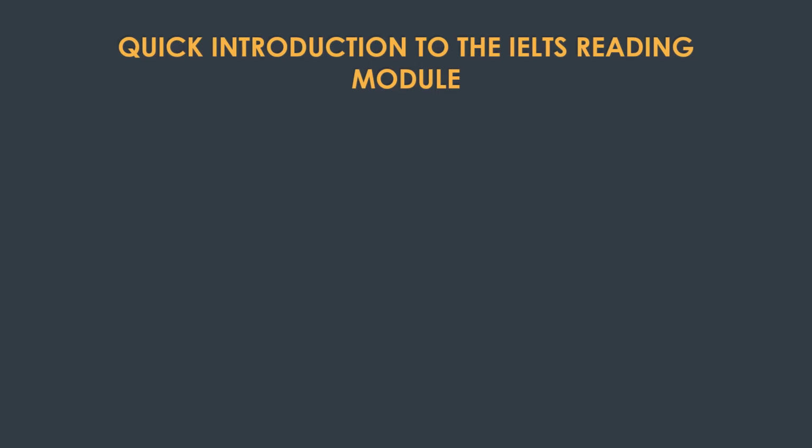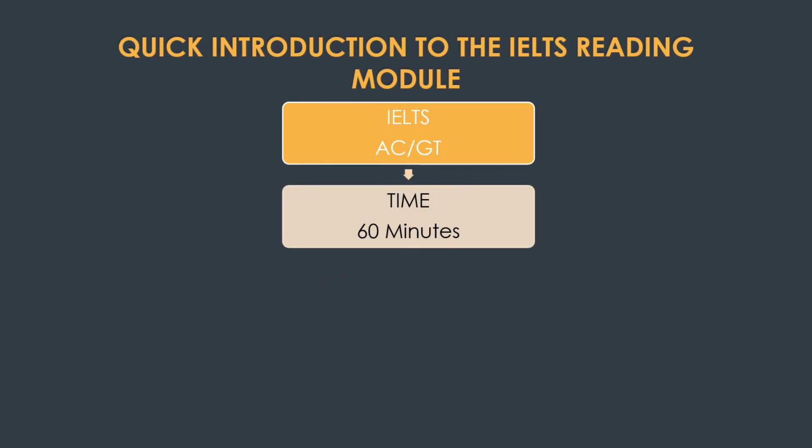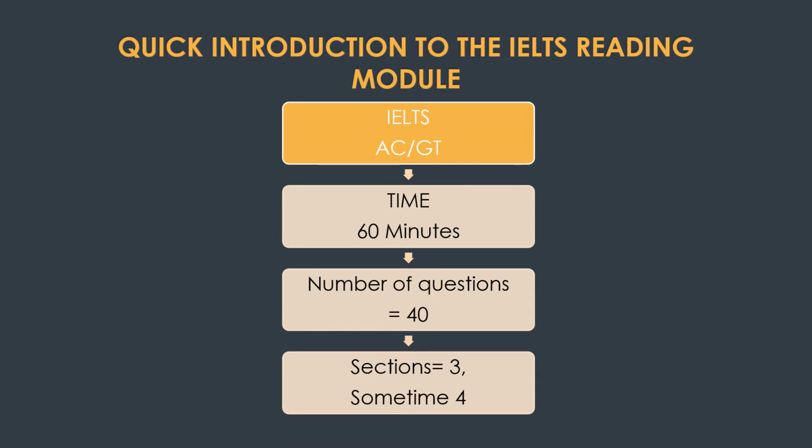Reading is the second part of the test and takes 60 minutes. It consists of 3 or sometimes 4 reading passages of increasing difficulty, and there is a total of 40 questions to answer.